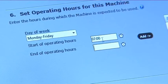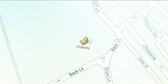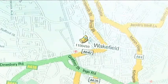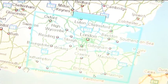Curfews or geofences can also be added, so that a machine can be restricted from operating between certain hours or only allowed to work within a nominated area. Any attempt to operate a machine outside of these hours or area will send an alert message to the owner of the machine.